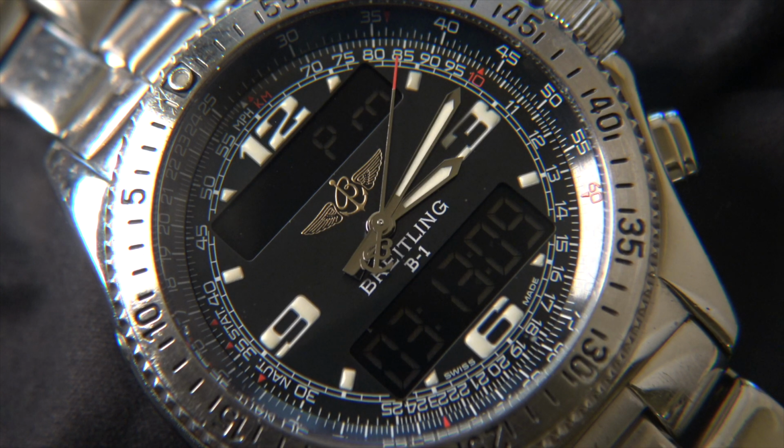Sam was saying his was super accurate. Yeah, it's not the super quartz with thermocompensation in there, but for some reason it's just super accurate. Even if I check it now, it's not got atomic time sync or anything like that. It's the most accurate quartz I've had, which is amazing considering it's from 1997.